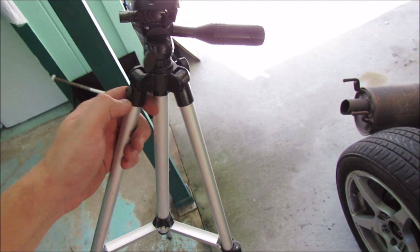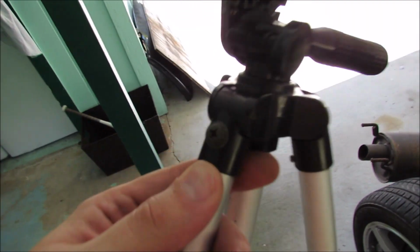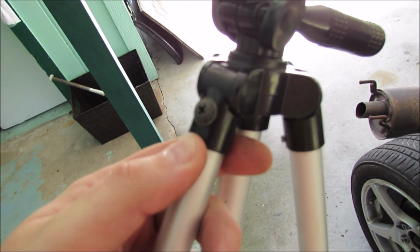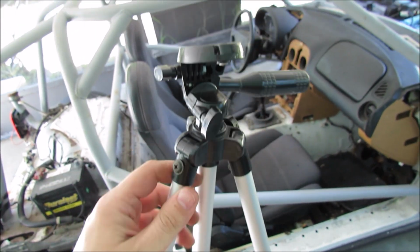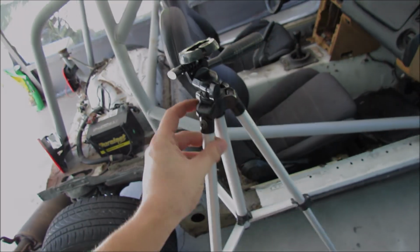In case any of you were wondering what I ended up doing with this tripod, I screwed a hole in it and put one of the interior screws from the Miata in through both the leg and the receiver. You think I'm going to spend $10 on a new tripod?